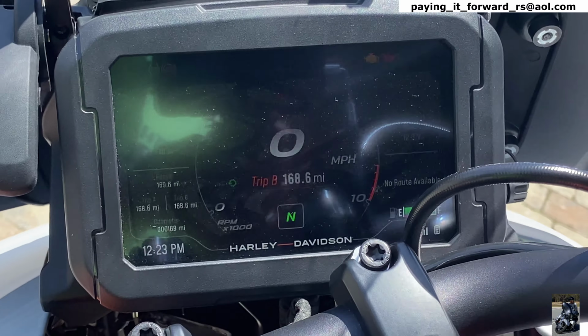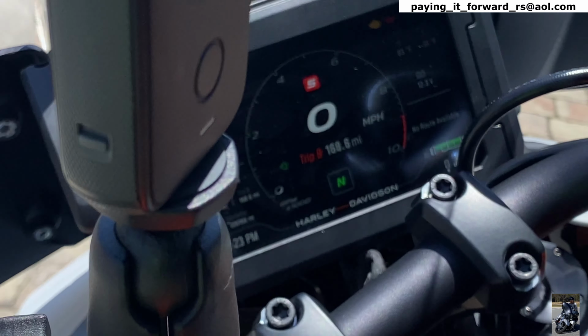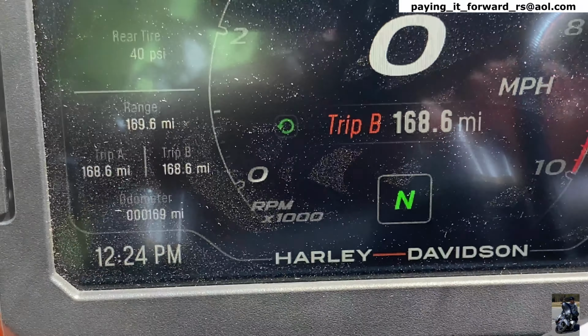So with the programmable modes, you can go in there and you can actually affect throttle position, the ride height adjustment. You can have it always go down to this level or always go down to max level. So there's a handful of different options you can program into the 3 programmable modes. Okay. But in a nutshell, that's the Pan America Special.